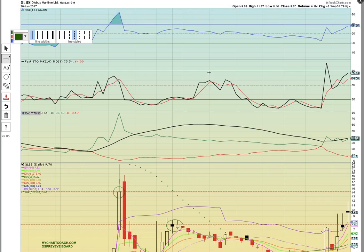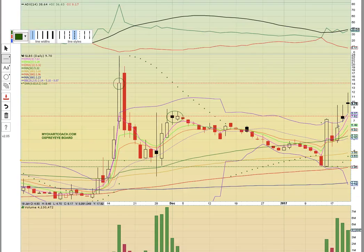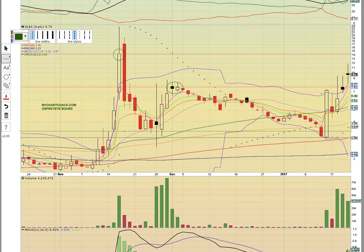Okay, let's look at GLBS. Okay, this is another ticker that has been performing well. It had some really big moves last week. RSI is still below 70. Notice on this last big run, RSI was well above 70, so it could push higher here. You have Fasto at 75, so it's still below 80. So still not overbought, even though it made a nice multi-day run last week.